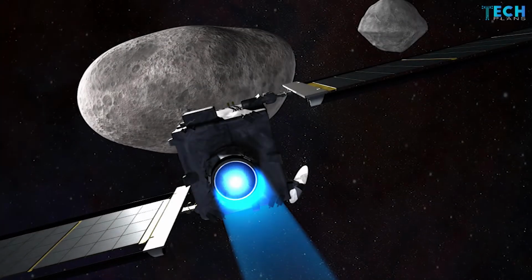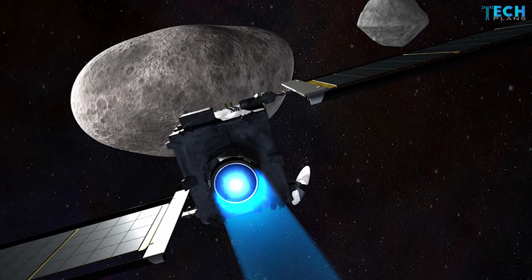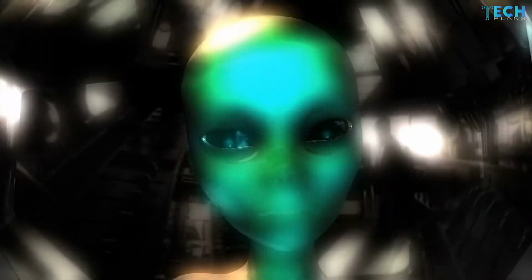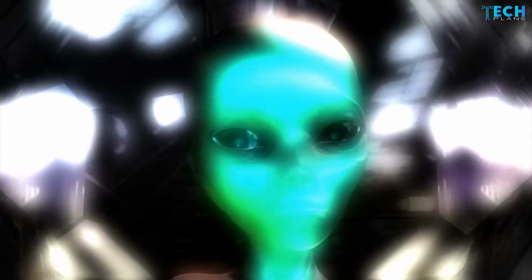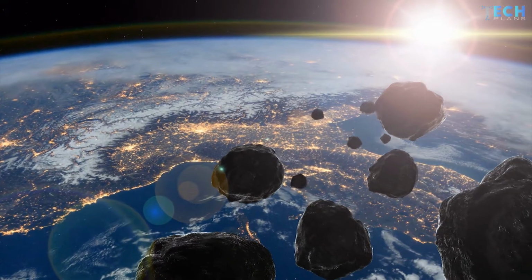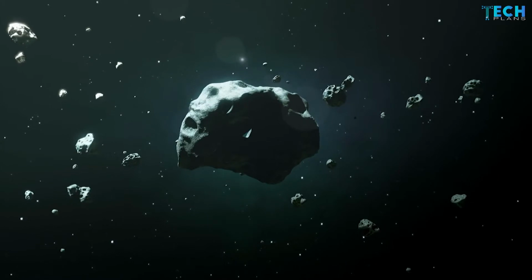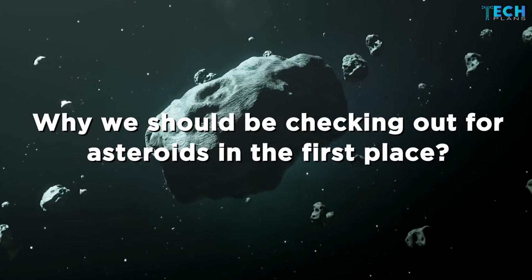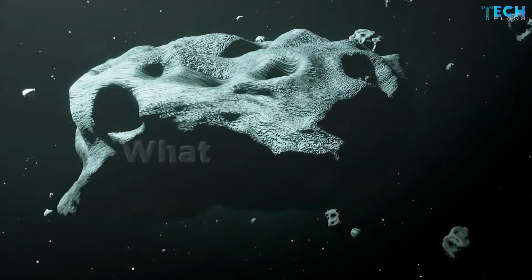Let's pick up where we left off. So, like I said, these asteroid hunting satellites are like those heroes in movies battling aliens and such, except instead of warding off extraterrestrial invasions, they actually protect us from asteroids. Before we dive into the machinery, I'll divulge deeper into why we should be checking out for asteroids in the first place. Asteroids, what are they?